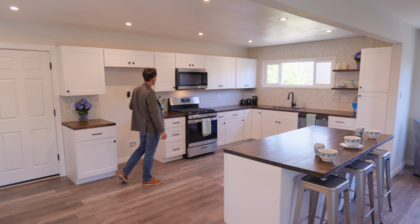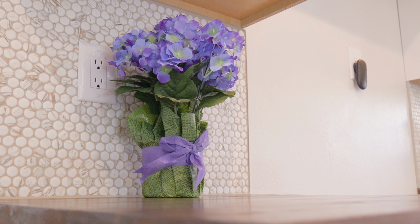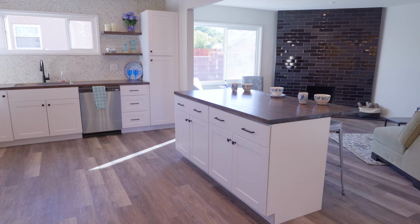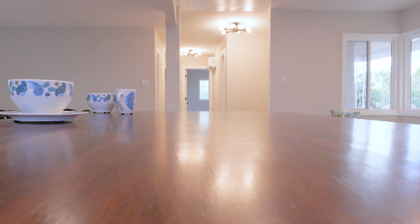It boasts Hampton Bay Shaker-style cabinets, sleek black hardware, and the stunning Calicata penny round mosaic tile for the backsplash, adding texture and sophistication. You'll also love the expansive island, perfect for casual meals and entertaining guests.